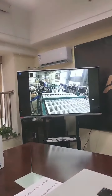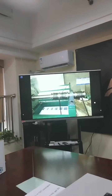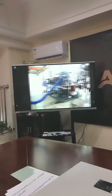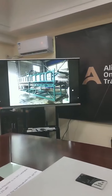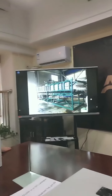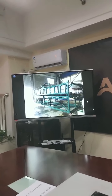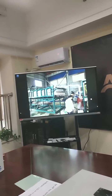This is our 18-ton block ice machine, which was exported to Mali. The system uses R22, and this is the left side view of the ice machine. The ice machine is now producing ice.